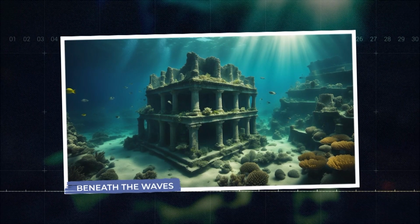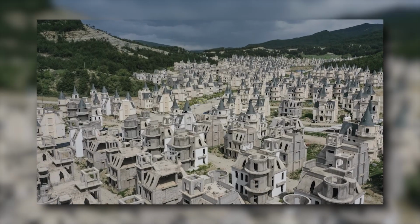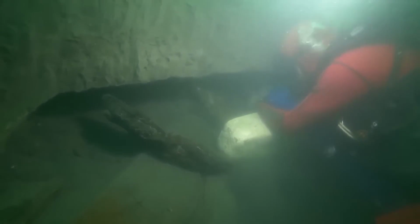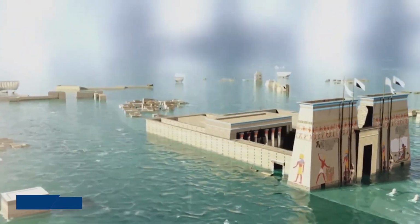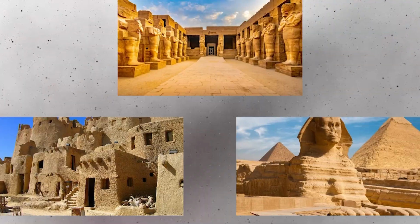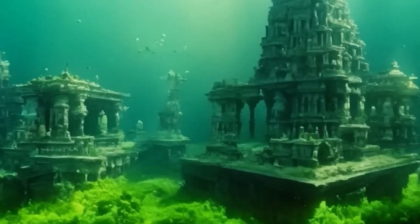Beneath the waves, off Egypt's coast in Abu Qir Bay, the sea hides a ghost town that flips history upside down. In the 1990s, underwater archaeologist Frank Goddio scanned the seabed and found Menouthis, a city swallowed by water over 1,200 years ago. This wasn't just a village. Temples, homes, and statues lay buried in silt, perfectly preserved.